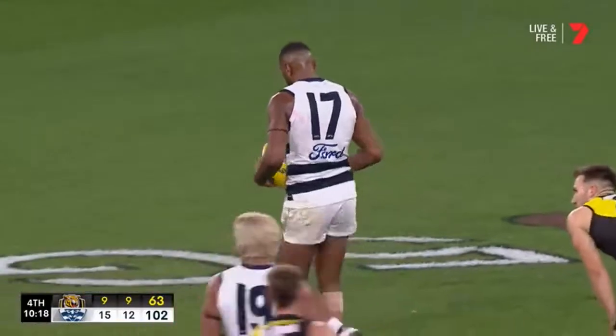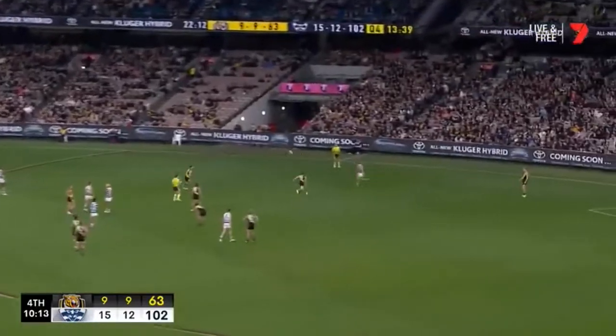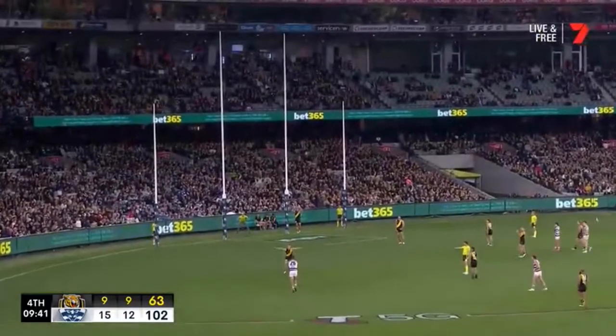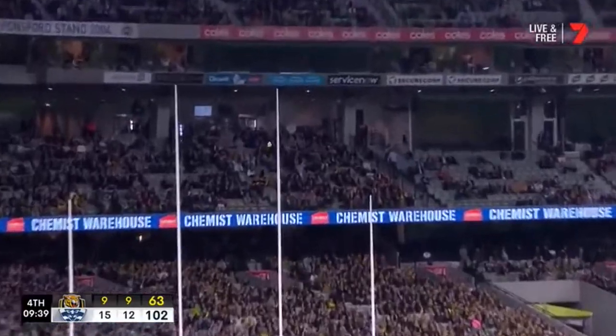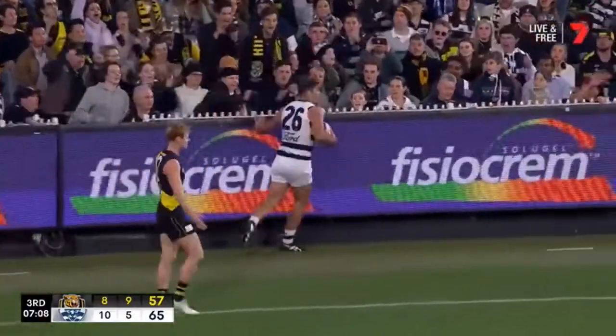Radicalea on the end of a lucky one. And he wants to go, and he's found Hawkins. 35-metre kick. Right behind him, and he's... Duncan lowers the eyes, and does he get to Hawkins just?